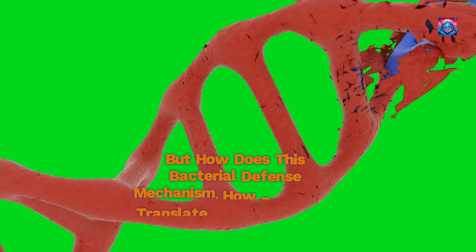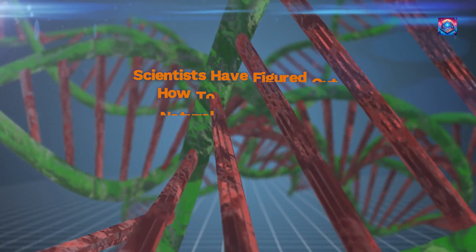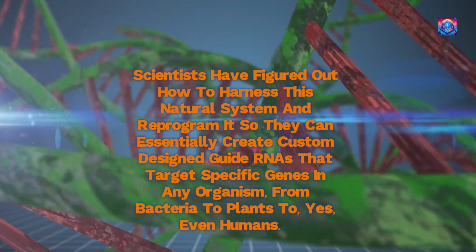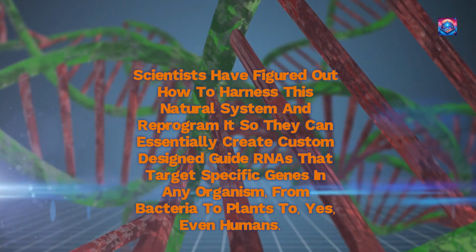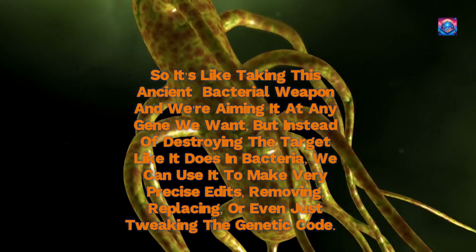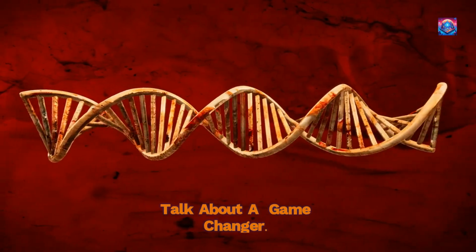But how does this bacterial defense mechanism translate to editing genes in a human cell? Well, that's where things get really, really interesting. Scientists have figured out how to harness this natural system and reprogram it. So they can essentially create custom-designed guide RNAs that target specific genes in any organism, from bacteria to plants to, yes, even humans. So it's like taking this ancient bacterial weapon and aiming it at any gene we want, but instead of destroying the target like it does in bacteria, we can use it to make very precise edits, removing, replacing, or even just tweaking the genetic code. Talk about a game changer.